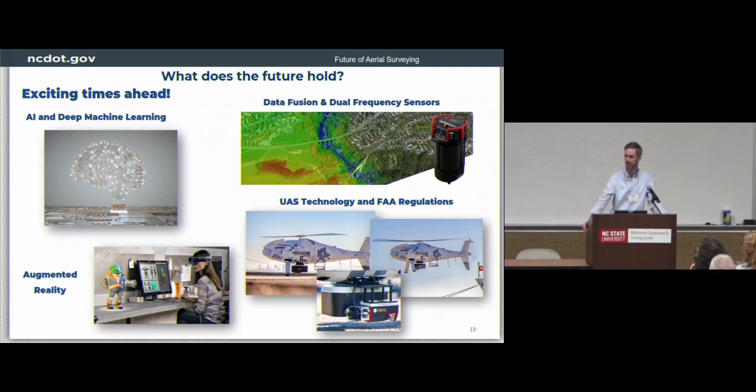But it's really cool. I think this thing's got an endurance of like 5 or 6 hours. You pilot this from inside a building, and it could go 50, 100 miles from where you're flying it. So really cool, really exciting. I really hope that I get to see that in my career. So no pressure, Jason.